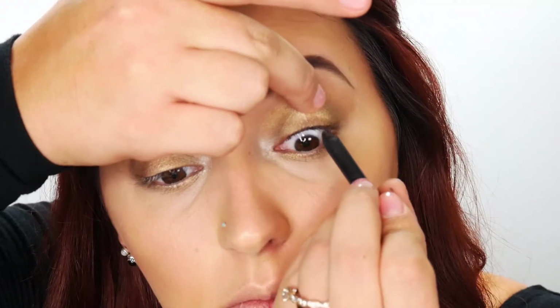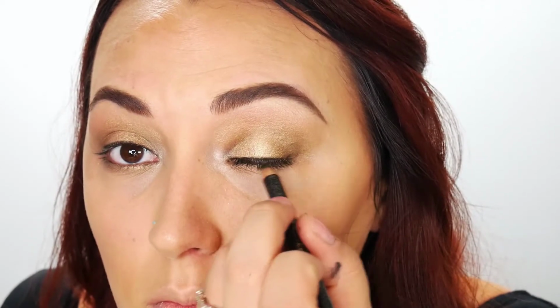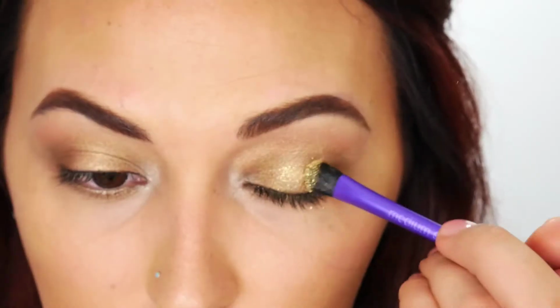Okay, so now I'm just going to tightline my lashes. I'm gonna do a thin line with this kohl pencil. Now, if you want to be a little extra, which I do, I'm going to put a little bit of this glitter primer on my brush and use some of this Makeup Forever diamond powder right in the center.